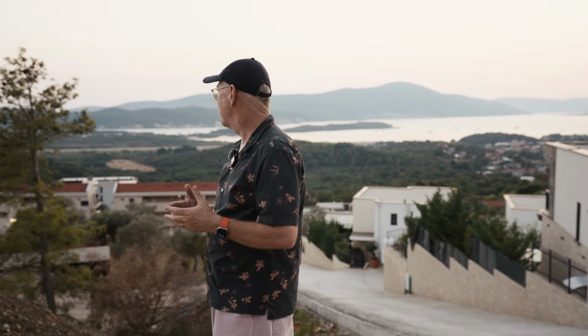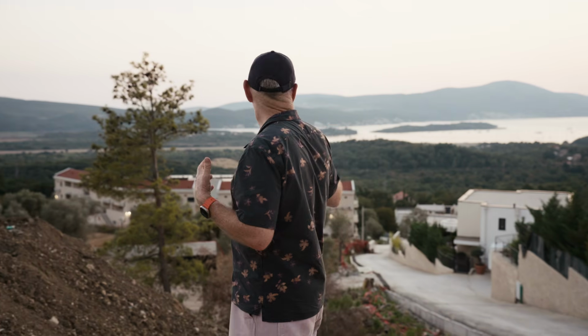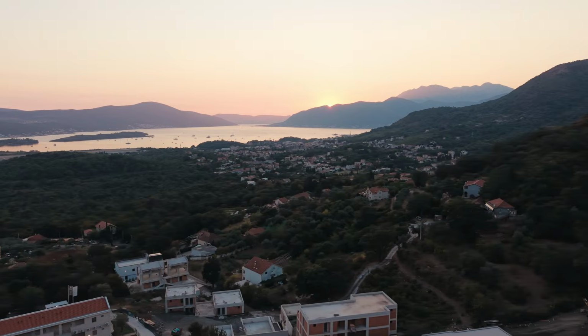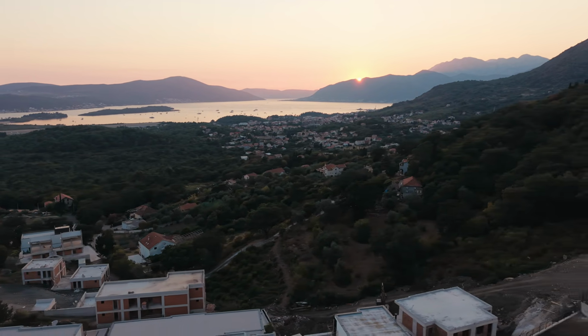So that's it. We're getting to the end of the day. We've just witnessed an amazing sunset. So this is the time where you get the kind of the purples and the oranges in the sky. This is a nightly event. So there we have it.